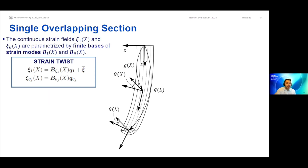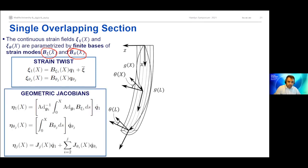For the continuous fields, we once again parameterize and discretize them by a finite set of strain modes. Now we have two sets, one as before, plus another one for the additional degrees of freedom, which is one-dimensional, but still distributed. But once again, we follow the same procedure. We include this discretization in the general differential kinematics, and we obtain exactly the same geometric Jacobian as before for the degrees of freedom of the external rod, plus an additional Jacobian, much simpler, again because it's exact, for the rotational degrees of freedom of the inner tubes.